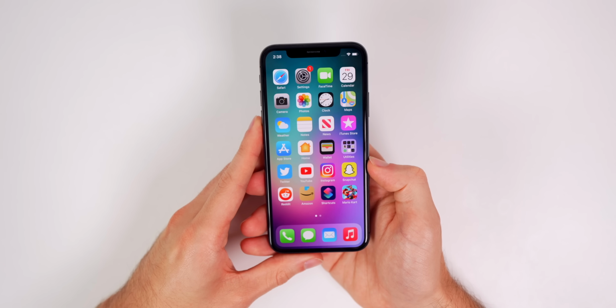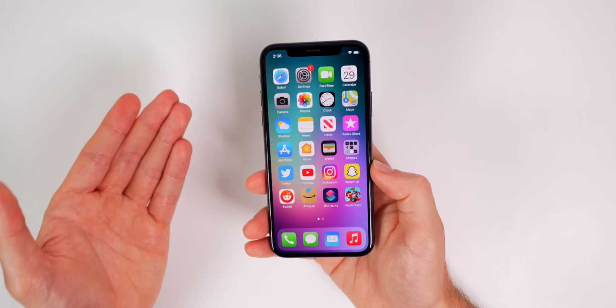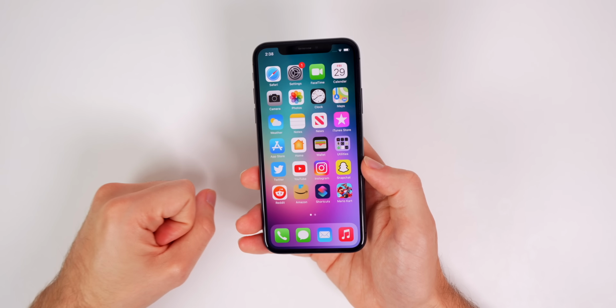All right, so all in all, the iPhone X was, and really still is, a great phone, but does it make sense to buy in 2022? And if you have one now, should you upgrade now or should you wait for the iPhone 14?